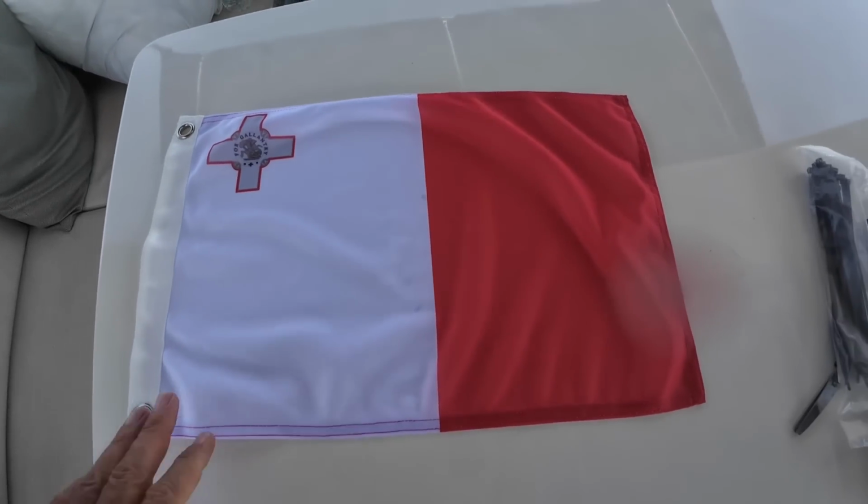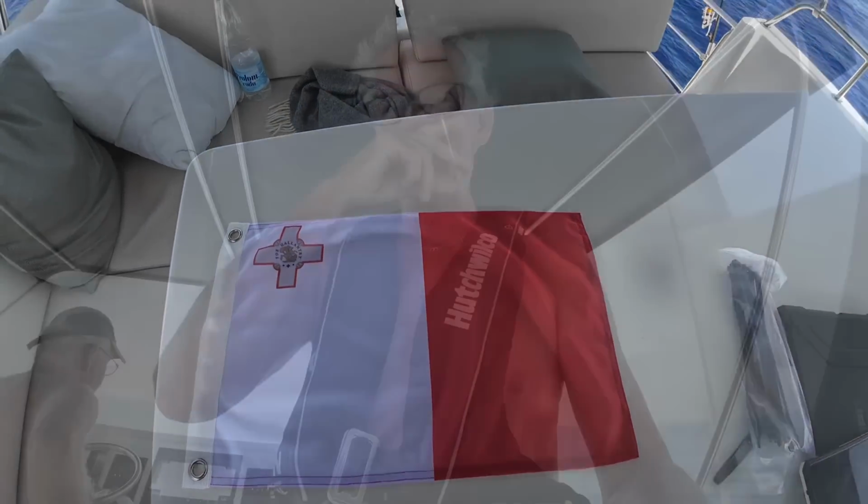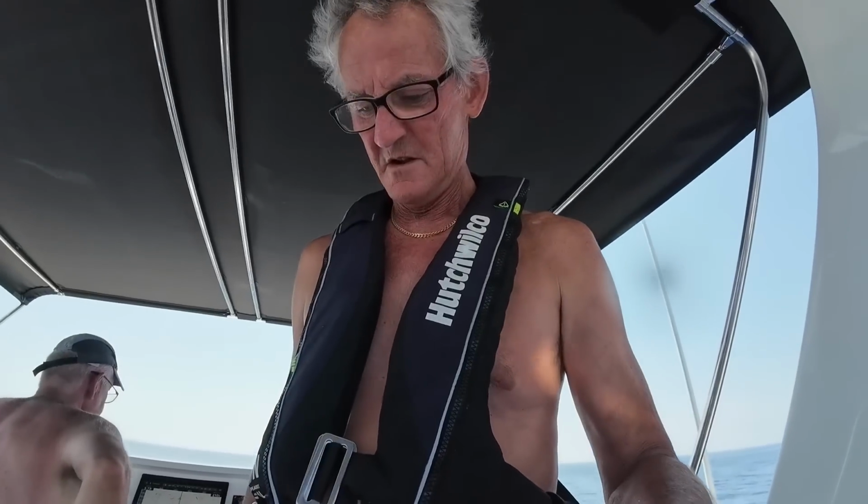Okay, so here is the Maltese flag that's going to go up. I've got my life jacket on just as a total precaution, because I've got to now get up and get the flagpole down, which is actually a very easy exercise, but we can never be too careful. So I'll give the camera to Wally.